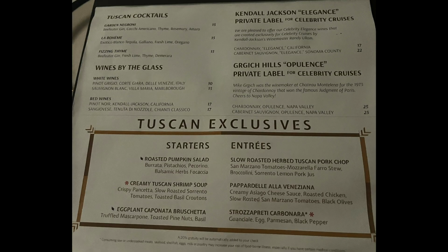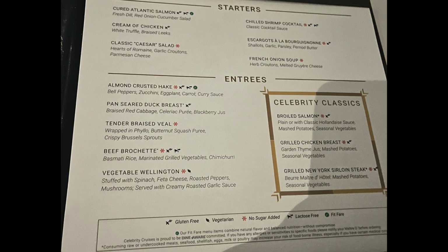Tuscan has 10 gluten-free options and 3 vegetarian dishes. We thought overall the menu had a good choice.